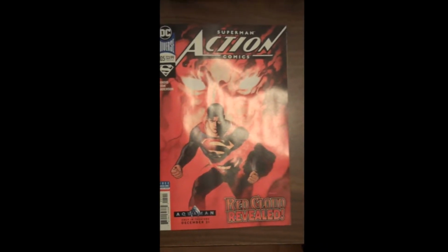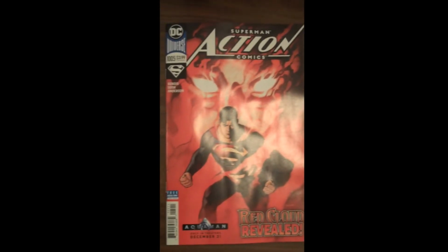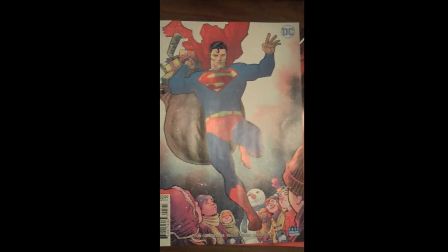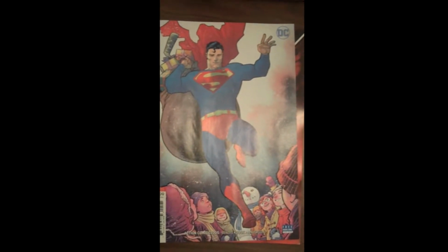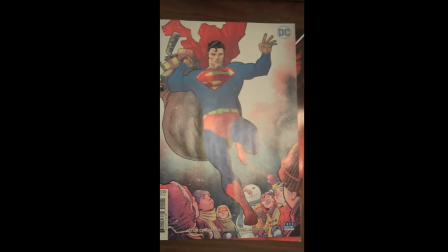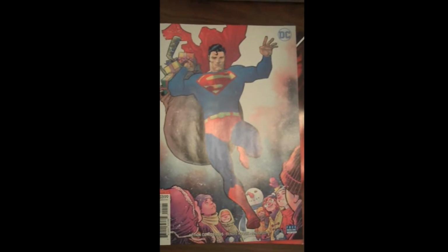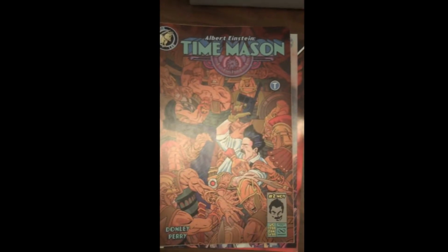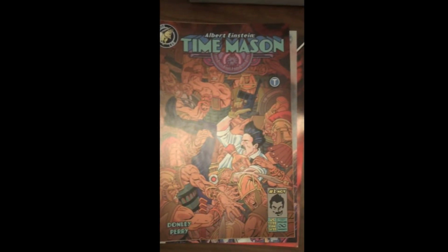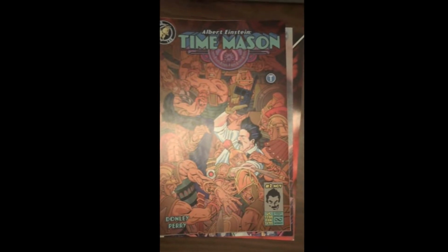From DC, we have issue 1005 of Action Comics. And a beautiful variant cover. Actually in our top 5 covers of the week. Superman bringing down a bag of Santa's toys. A fantastic variant. So we have those as well. And then next up from Action Lab, we have Albert Einstein, Time Mason, number 2. Quirky little book that's been out for a while now. Or just came out, I should say.